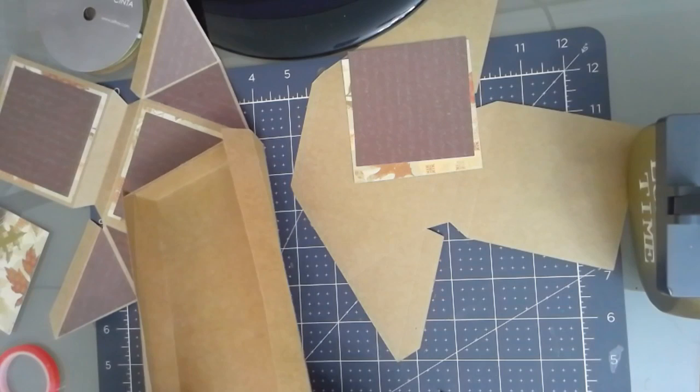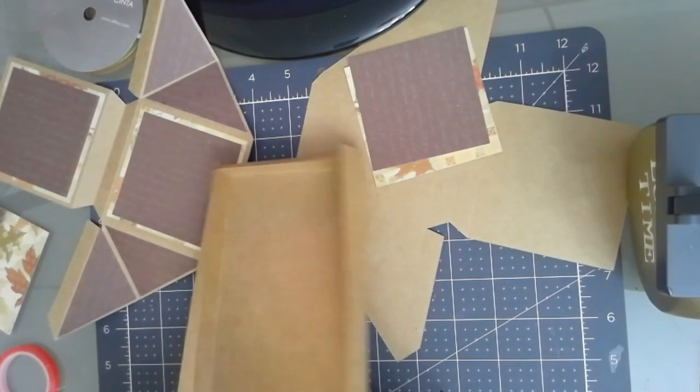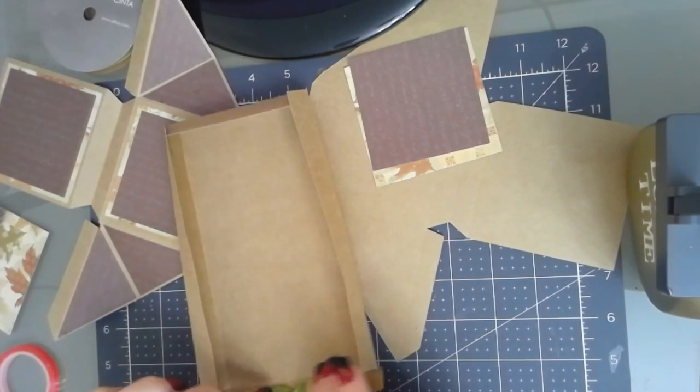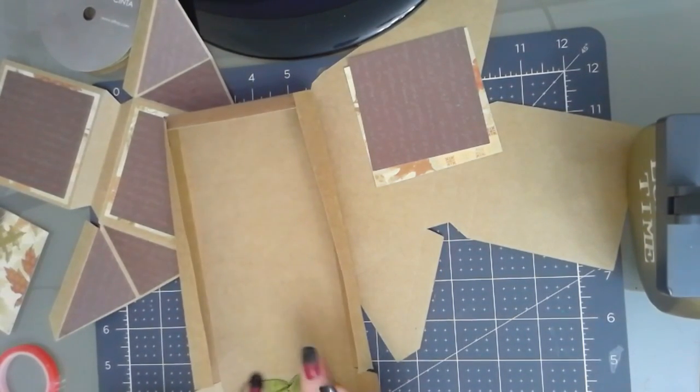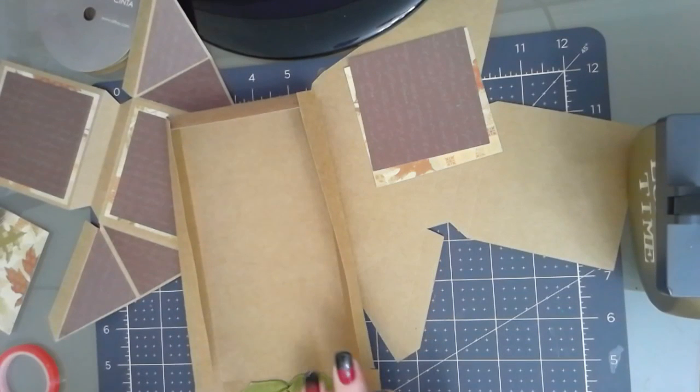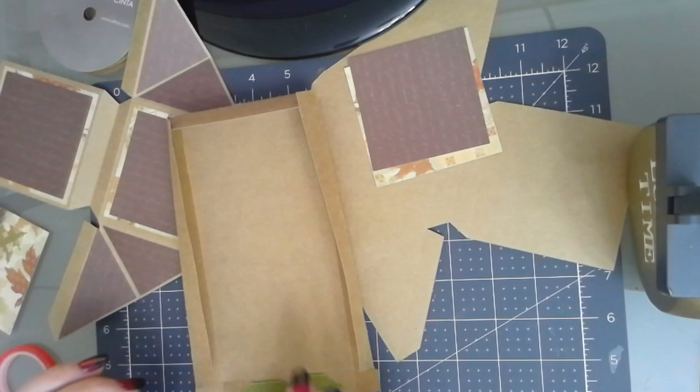I'm just going to say, guys, a lot of people put Mod Podge on theirs and then they don't do glitter and let that sit and then start their epoxy so that they can sand it. I researched it and a lot of people were doing it, so I tried it. You can tell. Don't do it.